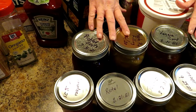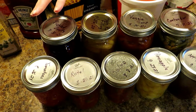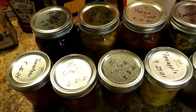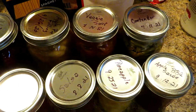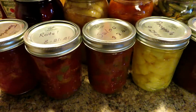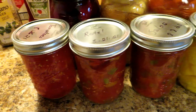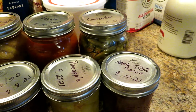Now, last but definitely not least, this right here is what our whole pantry centers around. This is what we live for. This is what we work for. Canning. Yep. This right here is the biggest thing that made us not eat any different during that whole time: all of the things that we grow and can.